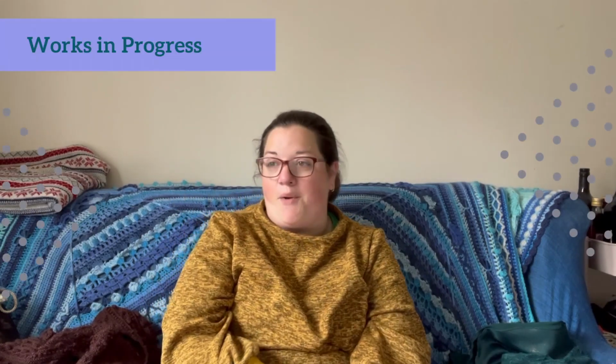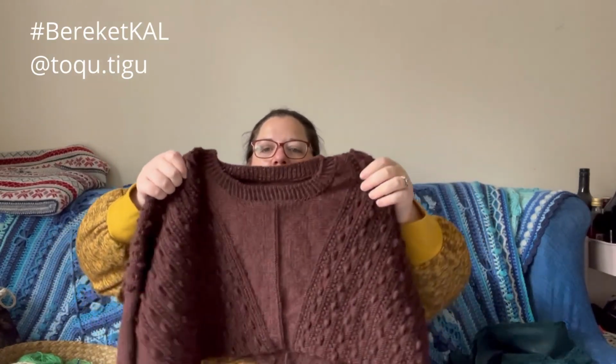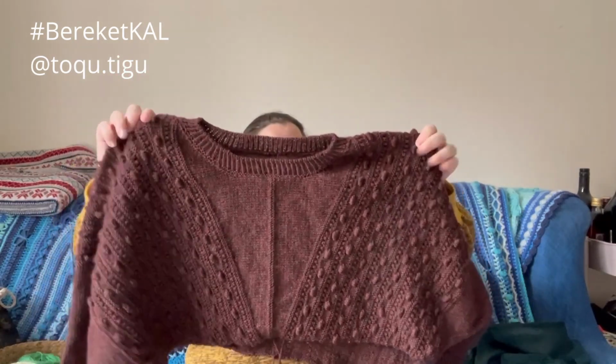So let's take a look at my works in progress, of which I have a little pile, mostly out of shot here, and we will start with my nearly finished object. Let's get this the right way up. Okay, so this is the Bereket by Tokyo Tiku, who used to be known as Mama's Teddy Bear. This is part of a knit-along, and it's taking place on Instagram and Discord. I'll put the details up here for you.